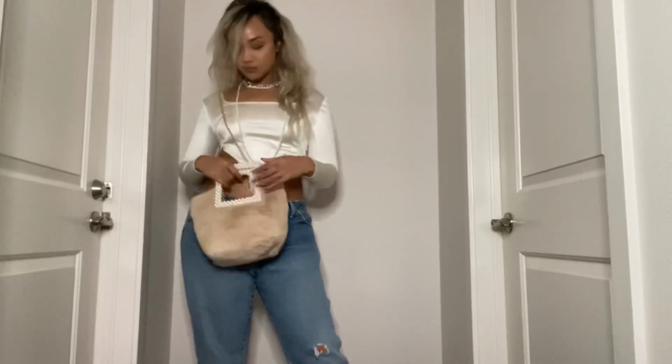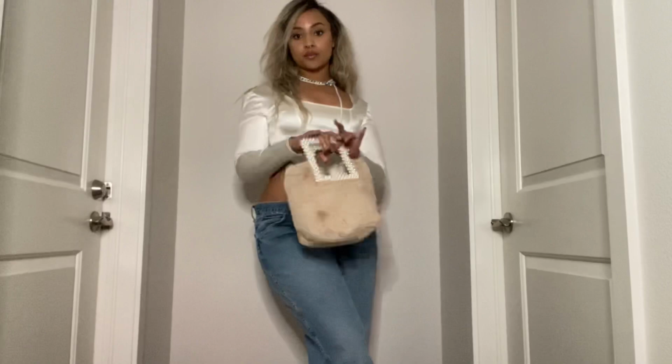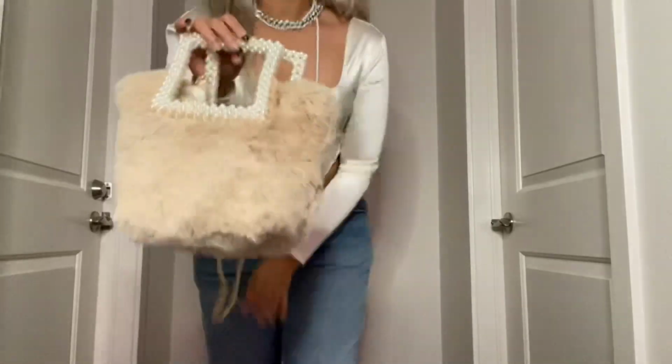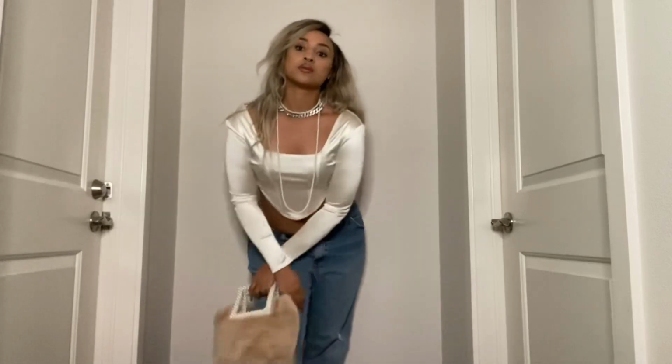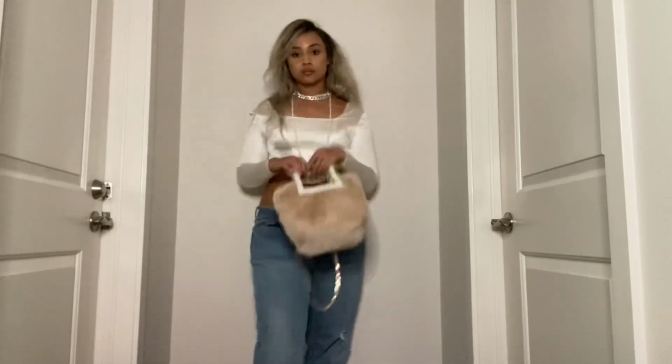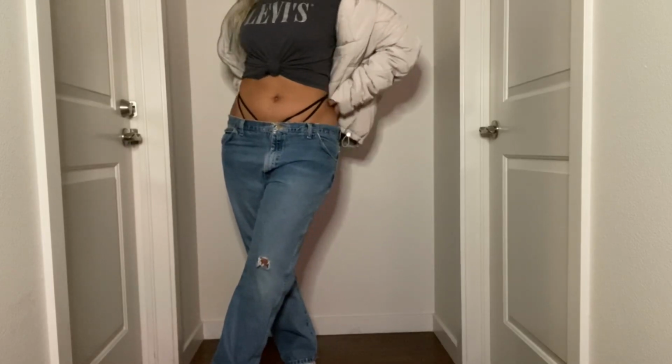These are my jeans. I thrifted these from Goodwill, I believe. The bag is from Zara and it was so fluffy. I literally had to get it. The top is from Forever 21 and that is it. This fit is giving me very SZA energy.